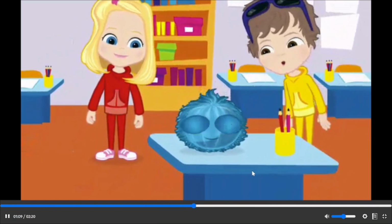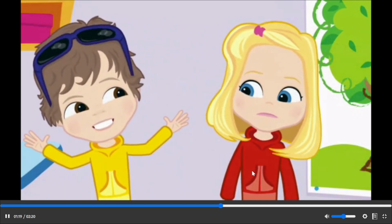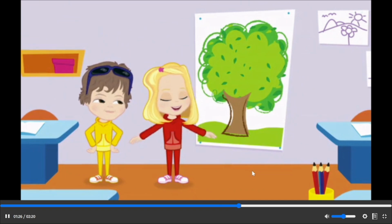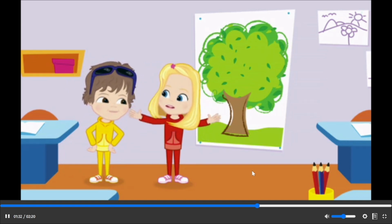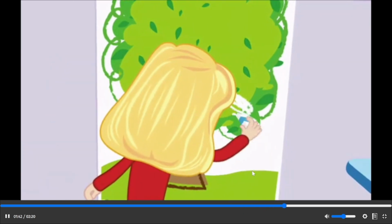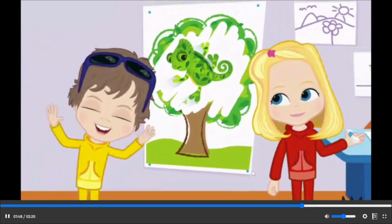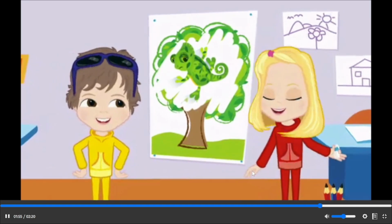Look! Blue clue! Find a tree. A tree? Here? Look! It's a poster. I've got an idea. But I haven't got a rubber. I've got a rubber. Thanks. It's Norman. Oh.